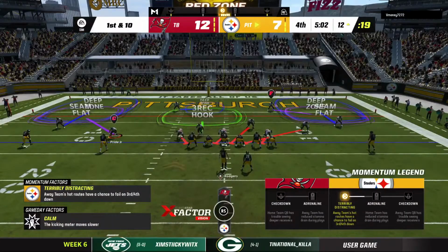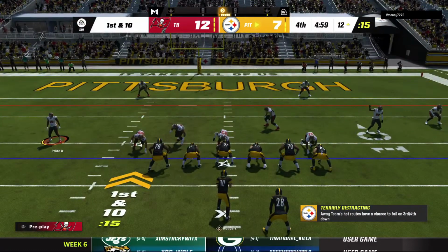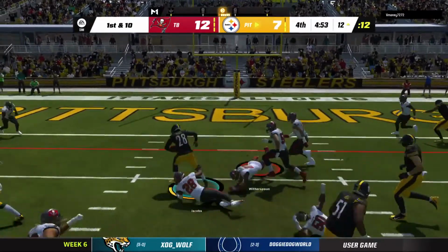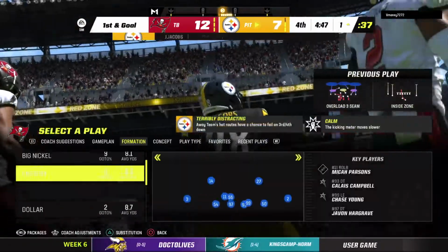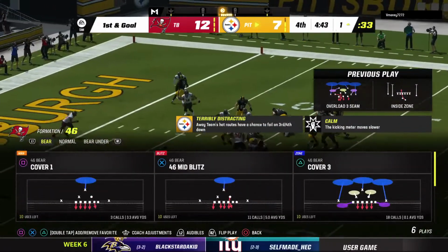From down at the 12, it's first and 10. Here's Jacobs from the gun. And he couldn't quite get there. Tackled down at the 1. 86 yards rushing for him now as he has been tremendous all day long.